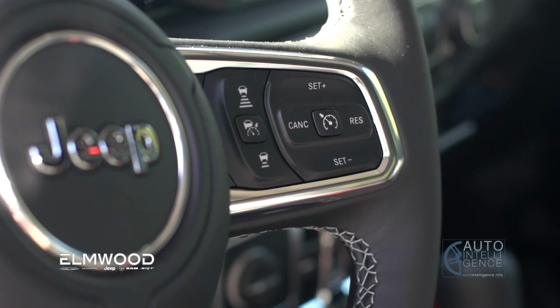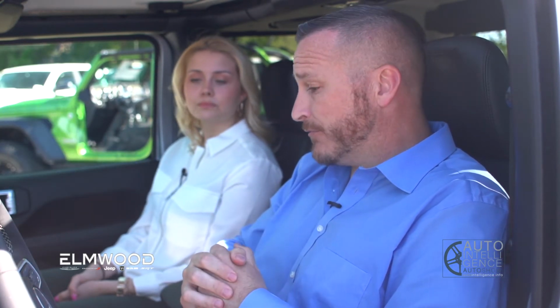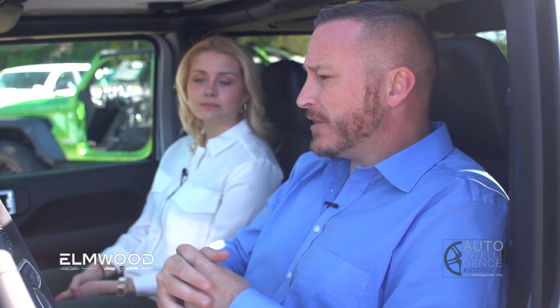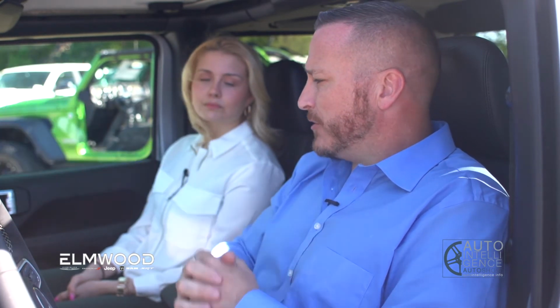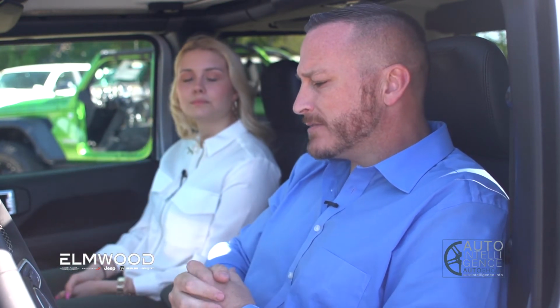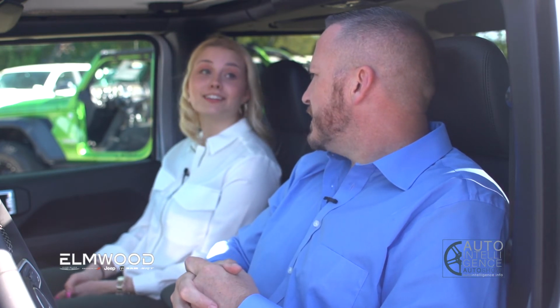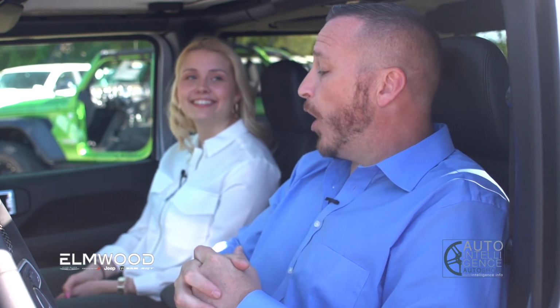Here we have the cruise control, and these buttons are the settings for the adaptive cruise control. So the adaptive cruise control gives you 3 predetermined distances between the car in front of you. When you activate that, that'll keep you cruising at a safe distance behind the vehicle in front of you. You don't have to apply your brakes, you don't have to apply the gas, simply sit back and relax, and the Jeep Gladiator does the driving for you. Wow, safe, efficient, and luxurious. Exactly, the best of all worlds.